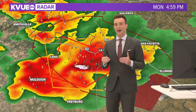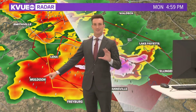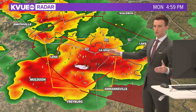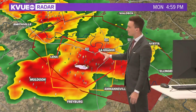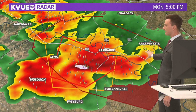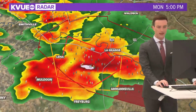A few areas that are not included in the severe risk, but you are seeing storms, and I just want to make sure you guys know what's going on. Muldoon, it is pouring rain right now. There's lightning. There could be some small hail. You are not under the threat from this tornado warning. Likewise, for LaGrange, it is pouring rain. You do have a flood threat in LaGrange, but you are not included in this tornado warning. It is, again, south and west of LaGrange where we are dealing with this. Lake Fayette also got pouring rain right now, but you are dealing just with the flood risk and not the tornado issues at the moment.